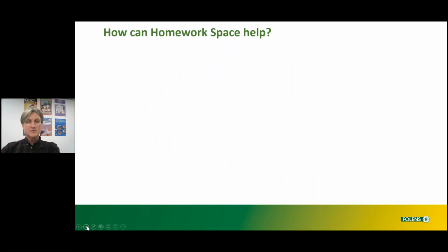Next, I'd like to step through some of the areas where we think Homework Space would be able to help maths and science teachers. The first thing that teachers who are using Homework Space are coming back quite strongly on is that it saves them a lot of time. We hear day in, day out that teachers are time poor, and homework assignment setting eats into a lot of their time. So Homework Space is a solution that allows them to access ready-made homeworks that can mark questions automatically for their students and so on.